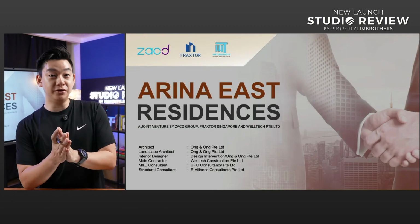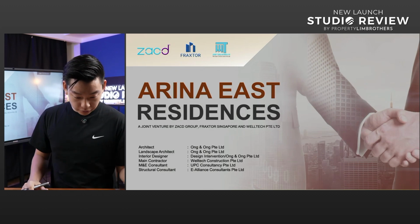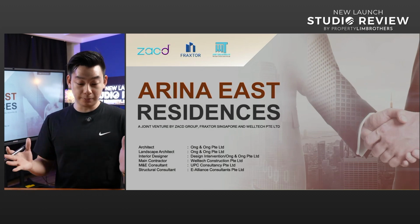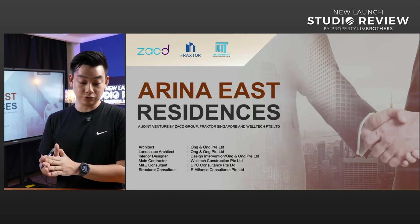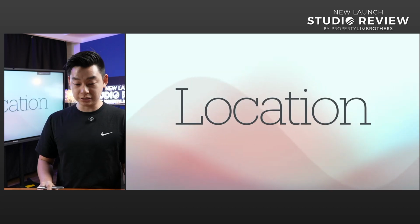It's a joint developer venture over here. We have ZACD as well as Fraxor, and we have Well-Tech Constructions here as our main contractor who's going to be developing this whole development here, and the architects are also the well-known Ong & On Private Limited here. So just the introduction on where this is located at.